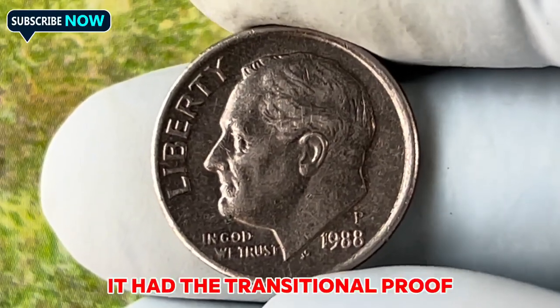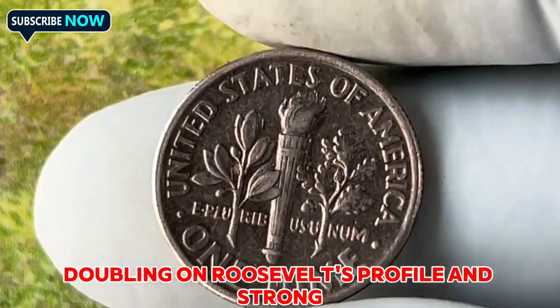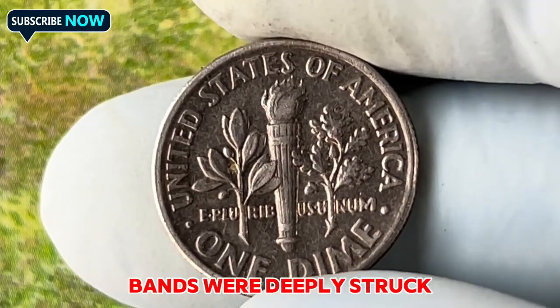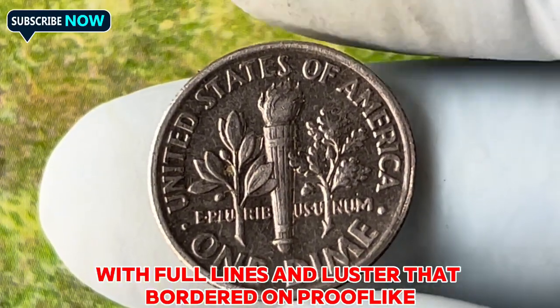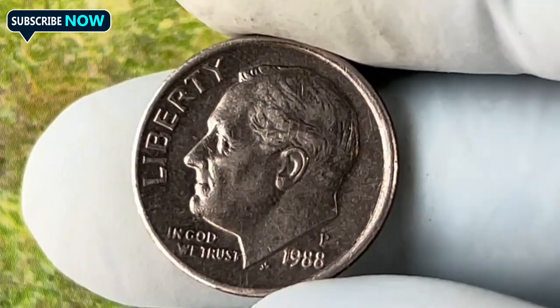It had the transitional proof reverse traits, but there was more. The obverse showed light machine doubling on Roosevelt's profile and strong separation on the 1988 date. On the reverse, the torch bands were deeply struck, with full lines and luster that bordered on proof-like. It wasn't just a transitional die, it was a multi-error hybrid with almost proof-level detail.